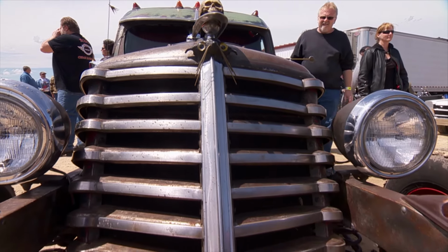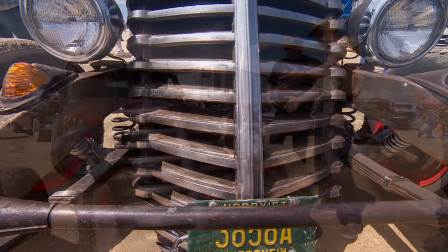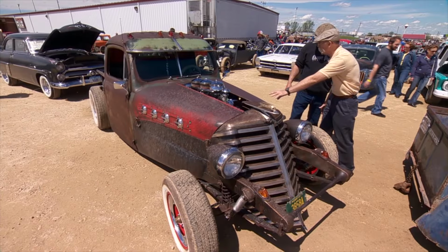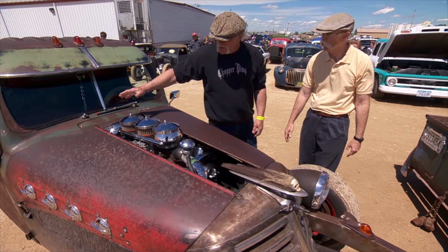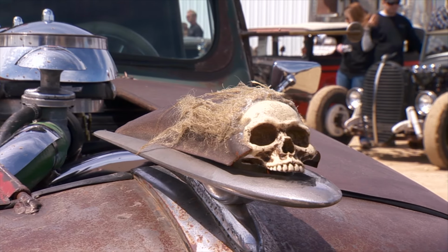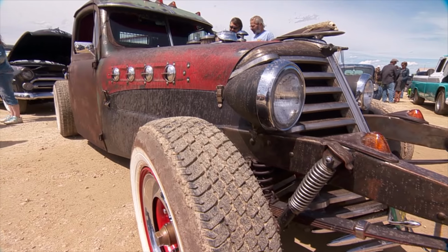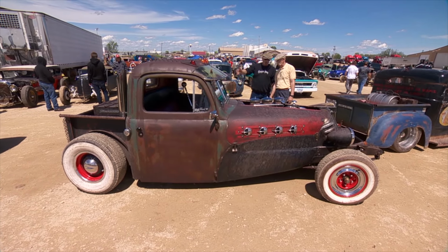Your front end has got to be Peterbilt, or what is that? The grill. Diamond T. Diamond T? Guy told me 1955, but I'm not real sure. And this is the Ford hood, right? Right. I just took the center out of it so it had room for the carburetors. Oh man, the whole thing, the way it's formed, is just so insane. Well, you get your lines right. Yeah. To me, it's about lines, and it either fits or it don't.